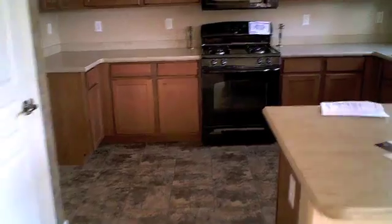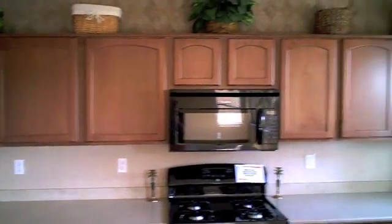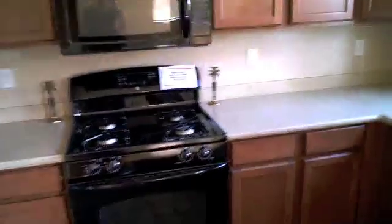Pantry door for extra storage, and it's really got a nice designer look to it with that wallpaper up there. It's got solid surface countertops. They almost look like a limestone, but they're a solid surface countertop. Looks like spice maple cabinets, gas range with manufacturer's warranty. And the kitchen has a nice view out to the backyard.